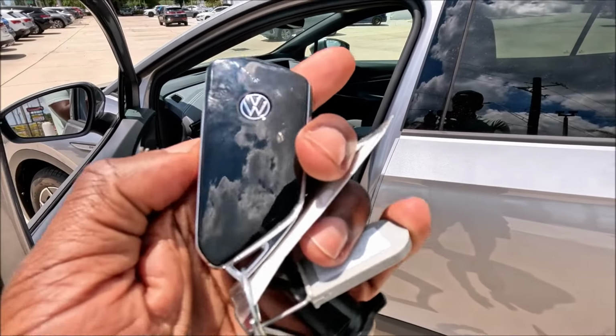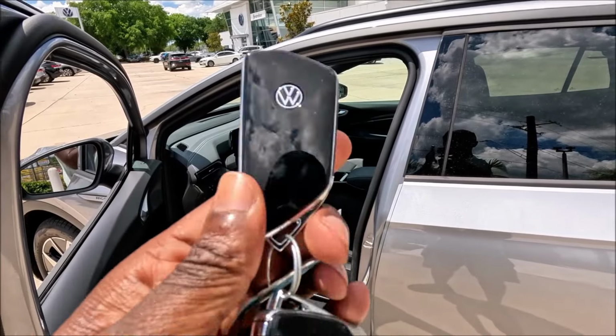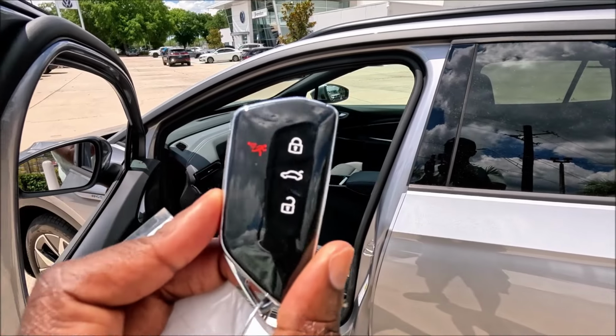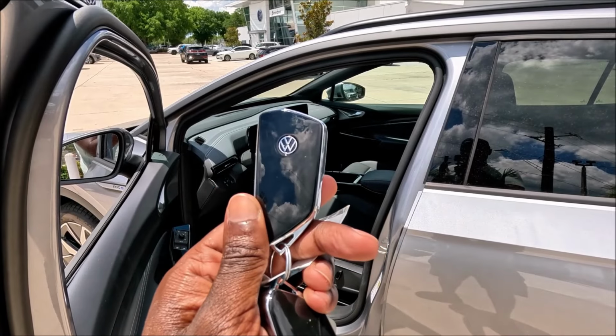Now when we take a look at the key fob, it is the premium key fob that you're going to get in more high-end Volkswagen models, fully done in gloss black with the surround and chrome. You guys will see the VW logo here, and you will also see that we have the panic button, the lock button, trunk release, and unlock button as well as a physical key that will help us just in case the key fob battery actually dies.